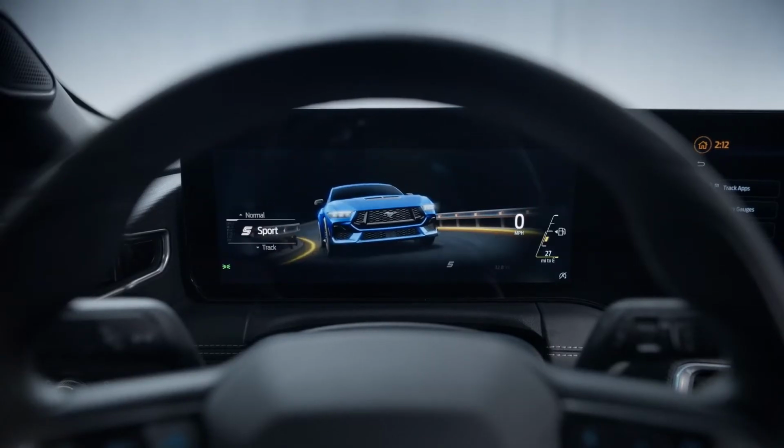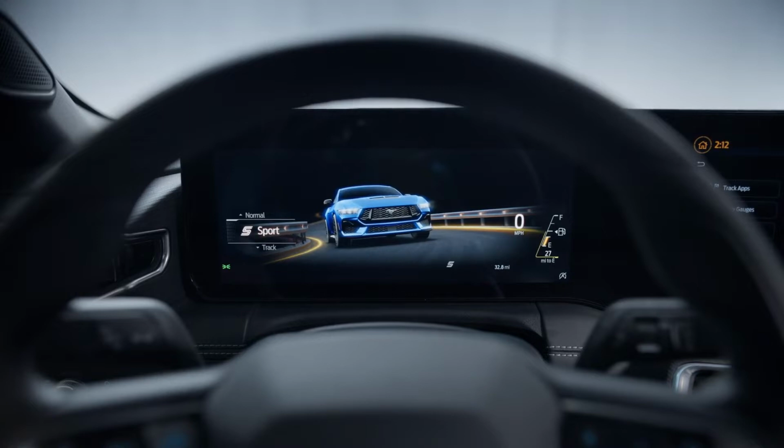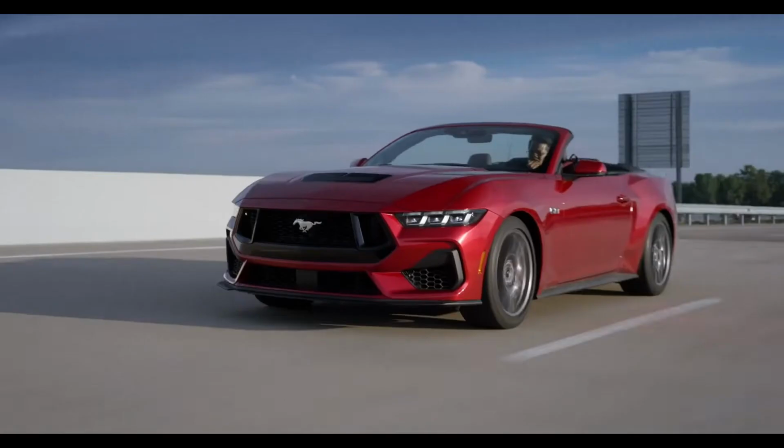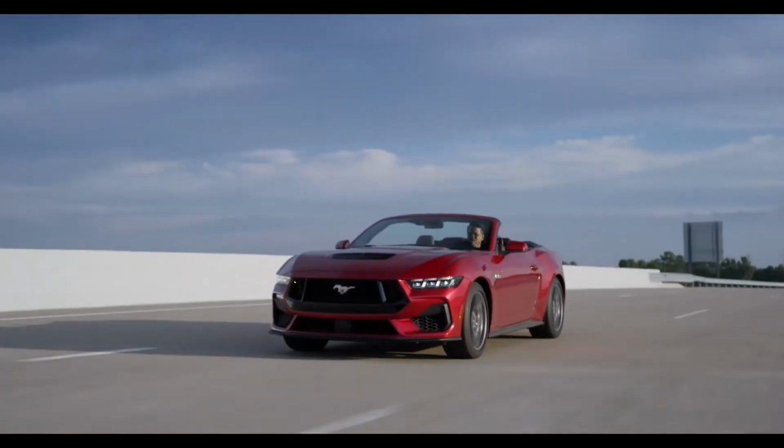So you do have a normal mode, a sport mode, track. You even have a drag strip mode here. Depending on what you have, it'll change the dynamics of that screen, but also will change the shifting of the transmission and some different dynamics for that. Which is kind of nice. So you'll have that. I'll also give you another clip here of this so you can see.